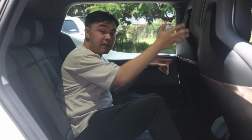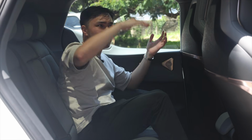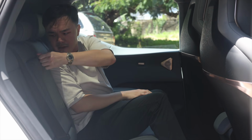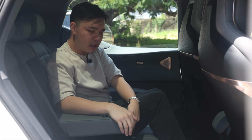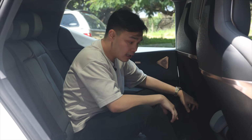The premium materials of the front do continue, so everything here is soft touch leather. Again, you do benefit from that really nice glass roof. You have the center armrest with 2 cup holders. There is at least a USB-A port and a C port here at the back.